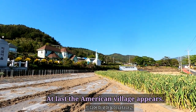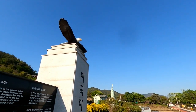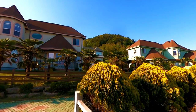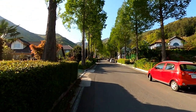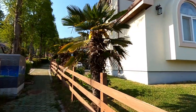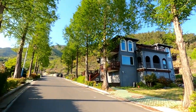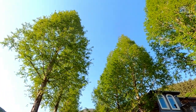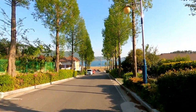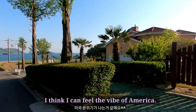At last, the American village appears. It was built following a German village on the south coast. I think I can feel the vibe of America.